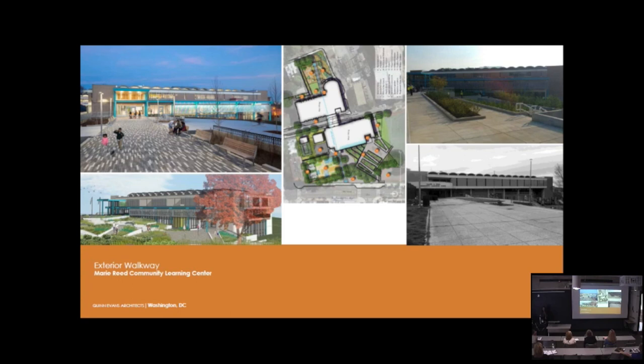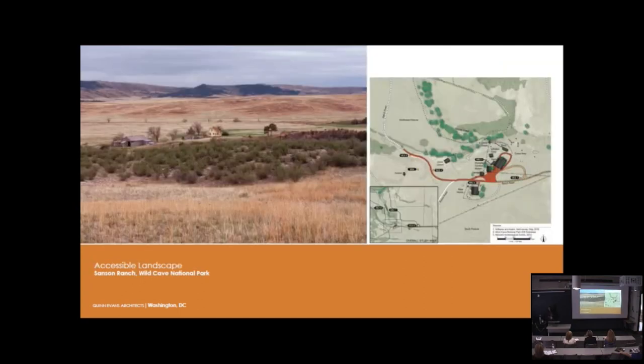If you are in an urban environment or have a little bit more space, it's often nice to incorporate landscape into your raised walkways. So here's an example of a school project in D.C. It's the Marie Reed Community Learning Center over in Northwest. And there's a whole landscaped outdoor area that's kind of bioretention and stormwater areas. And there's a beautiful stair that goes down the center, but also sloped walkways to get people down and again into that outdoor gathering space.